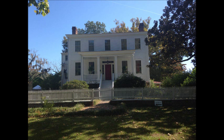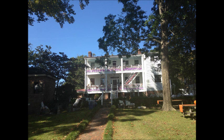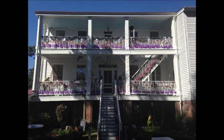Welcome to Poplar Plantation. We will be exploring one of the oldest surviving peanut plantations in North Carolina. This plantation was owned by the Foy family for 6 generations, from 1795 to 1971. It is a 4,284 square foot house that is 2 stories and also has a basement.